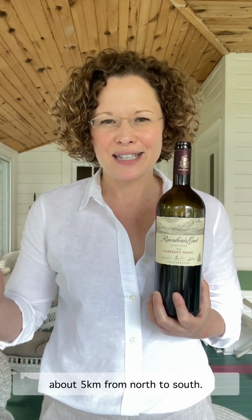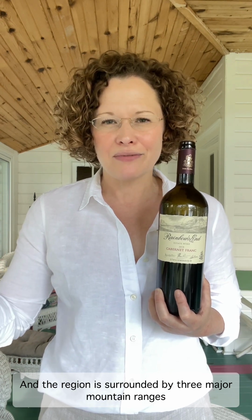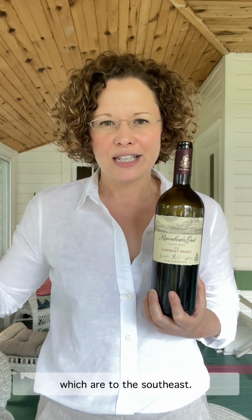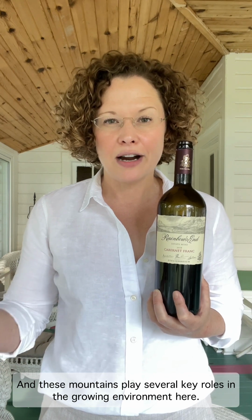So Banghoek is located about 4 kilometers east of the town of Stellenbosch, and the region follows the Banghoek River Valley about 5 kilometers from north to south. And the region is surrounded by 3 major mountain ranges, and these have a bit of an impact on the climate that we find here. So we have the Simonsberg Mountains, which are just to the north of Banghoek. We have the Jonkershoek Mountains, which are to the southwest, and then we have the Drakenstein Mountains, which are to the southeast. And these mountains play several key roles in the growing environment here.